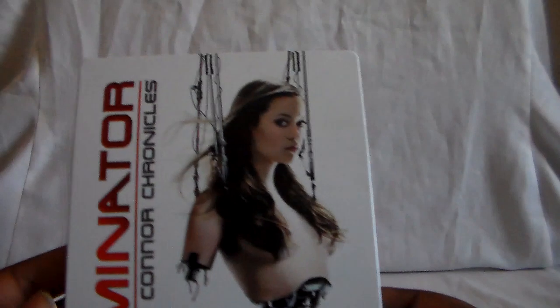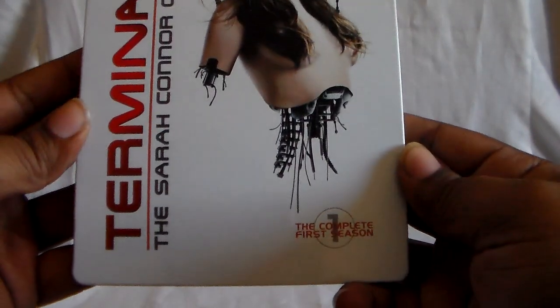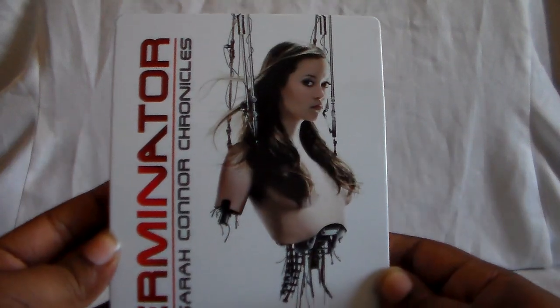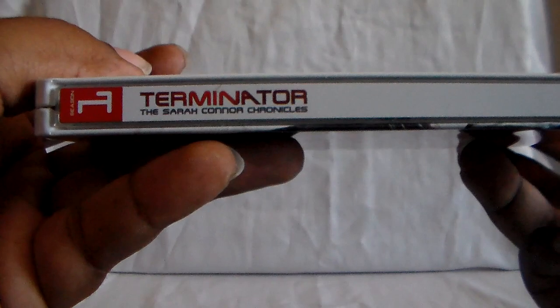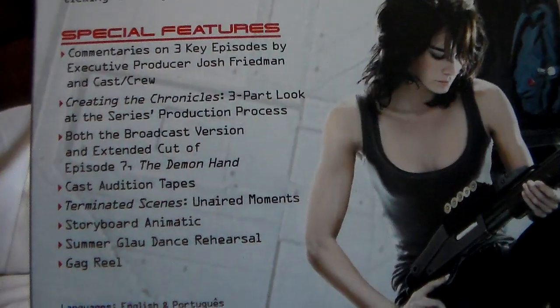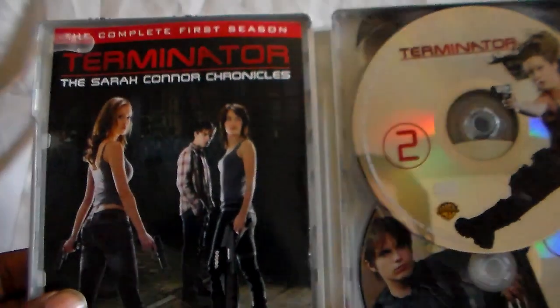And then I picked up season 1 again on DVD, but this is a special steelbook edition. There you go, which is actually really hard to find, but I found it for pretty cheap. It's a really nice edition. I want to say season 2 also has one. There you go, but I don't think it's a steelbook. I think it's like an outer case that's steel, and then you just get the regular case inside.